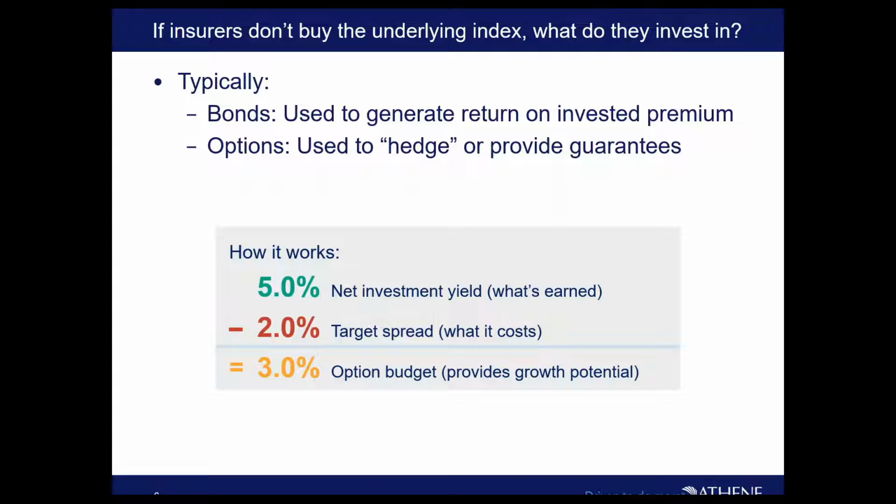So the really important punchline from this slide is, if we get $100 of premium in the door, then only, in this example, $3 is invested in options. So again, when you think about what's backing the policy, the vast majority of an indexed annuity policy is backed by a high quality, diversified fixed income asset portfolio. So we'll keep this equation in mind as we go through the subsequent examples.